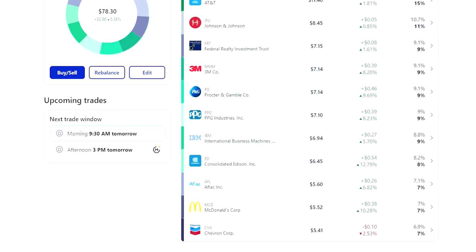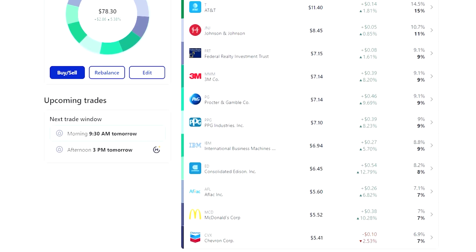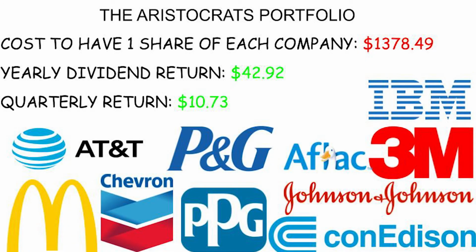These companies not only have long histories of consecutive dividend payments, but these companies also have a long history of representing or dominating their individual sector. Now, because the market is always fluctuating, we're calculating the general amount it will cost to acquire one share of each company in this portfolio. It will cost us $1,378.49 to acquire one share of each of these companies, which will give us a yearly dividend of $42.92 or a quarterly payment of $10.73.